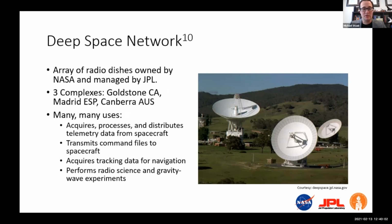So the way we do this, we use the Deep Space Network. It's an extremely reliable system. We've been using it since the days of Apollo. It's an array of radio dishes that were designed and are operated by JPL on behalf of NASA. We have 3 complexes around the world. One's in Goldstone, California, the other's in Madrid, Spain, and the third one is down in Canberra, Australia.